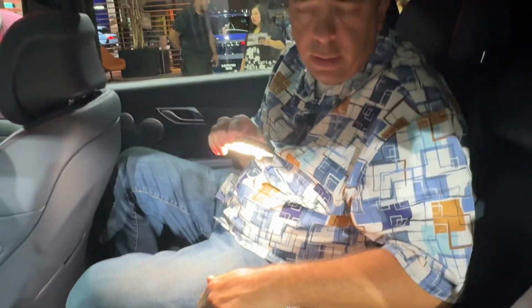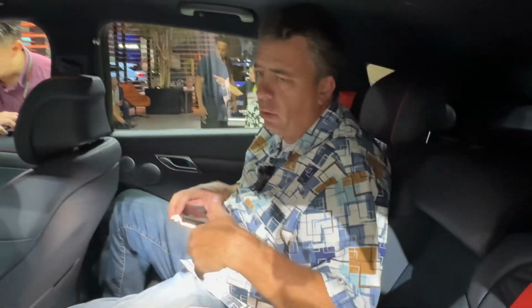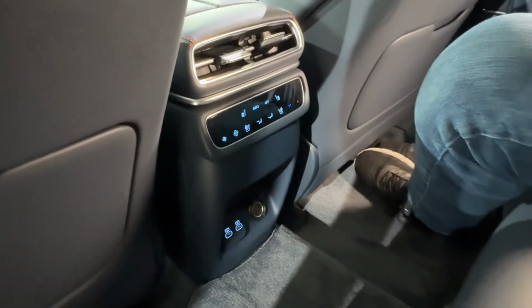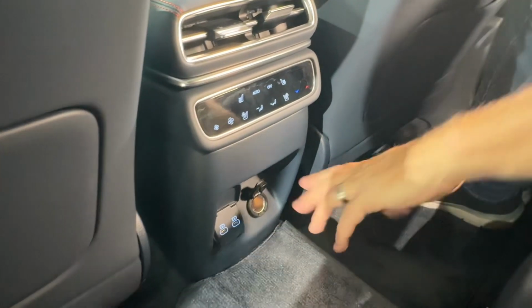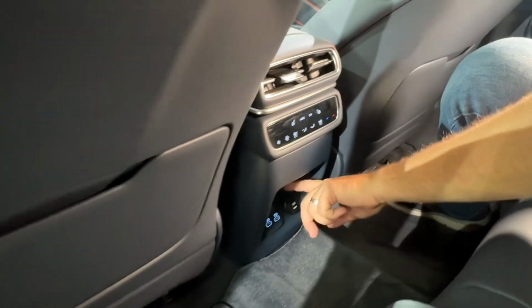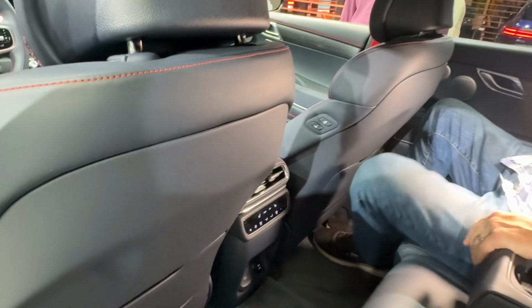Twin turbo V6 is a start, and then you can also add an electric supercharger, they call it, but you can boost the engine a little bit further, and 409 horsepower is the maximum output for this one. So it is a little bit sporty.